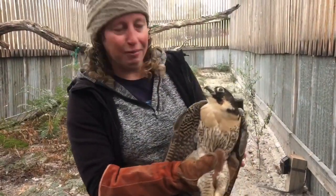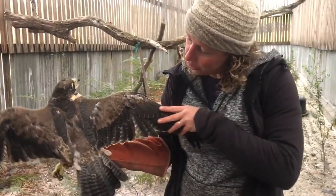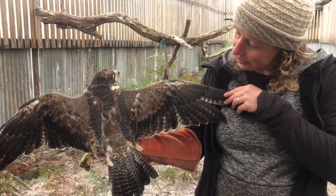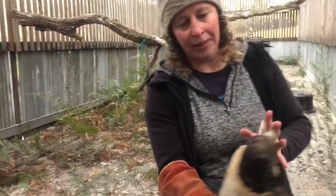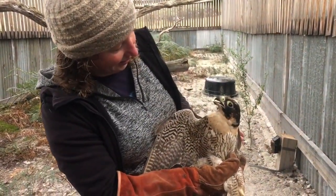A female peregrine falcon, and as you can see she's looking a bit tatty at the moment. She's actually between molts, so she's got some of her juvenile and some of her adult feathers, going from brown to this beautiful slaty grey. Again, unfortunately she's been hit by a car.